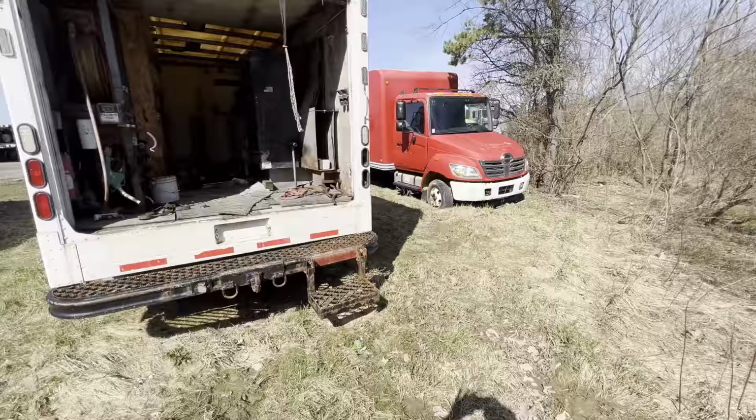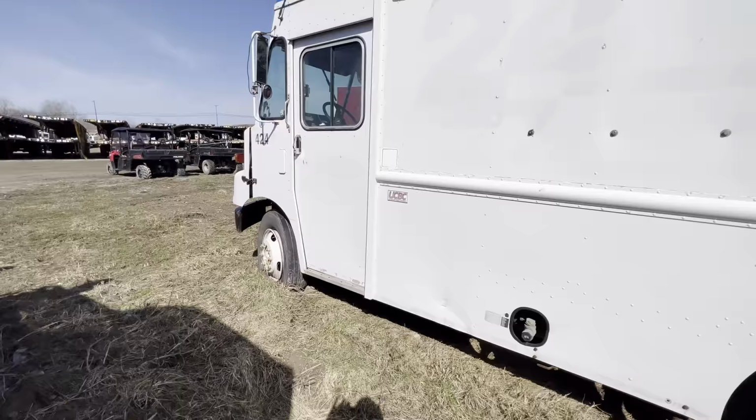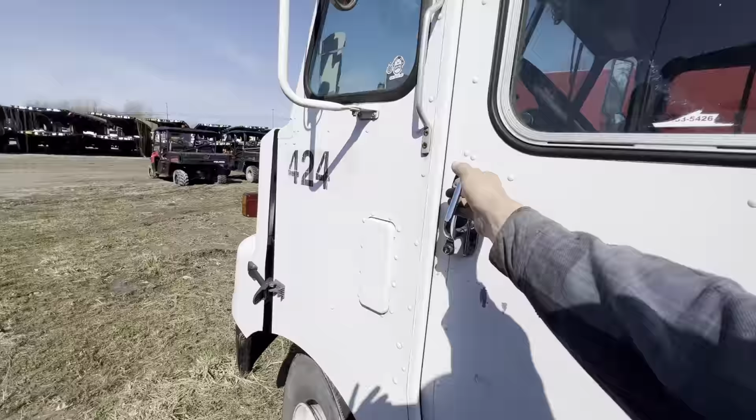As you guys have seen in the past, sometimes the stuff in this inoperable aisle can be a decent buy. I got my crane truck back here for $800. This thing has got an onboard air compressor and maybe some other stuff too. I don't know what all it actually has.